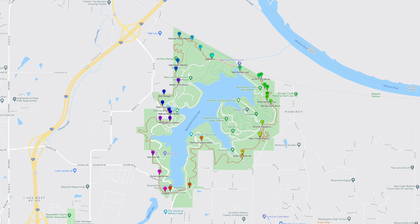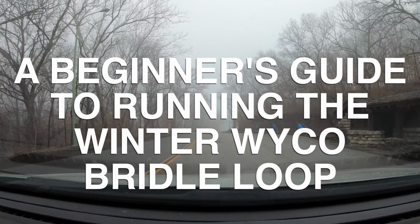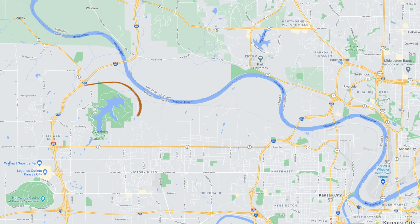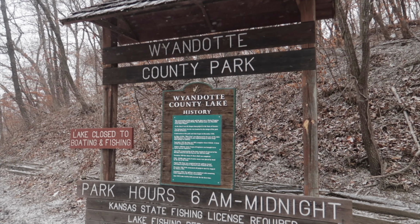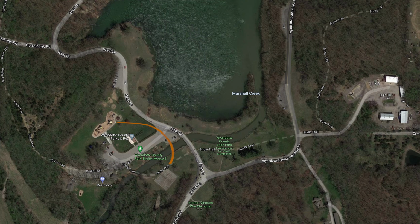Also, Keith Krieger put together a fantastic map that has key callouts on it, and I'll put a link to that down below. For starters, Wyandotte County Lake Park is located on the northwest side of Kansas City, on the Kansas side of the river. The winter bridle loop starts at Shelter 2 and is traditionally run counterclockwise.